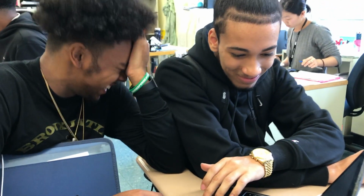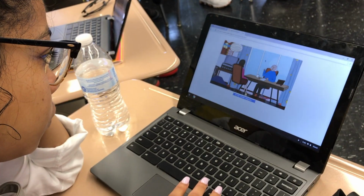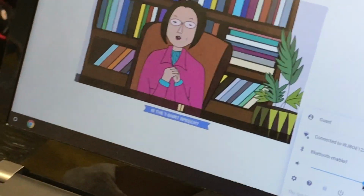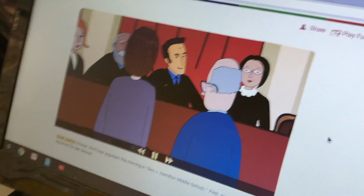Students really find the online games engaging. They enjoy playing them with partners and even doing them on their own at home because it helps to reinforce the content that we're studying in class and also to provide basic awareness of how the government functions and how it's reflected in the world around them.